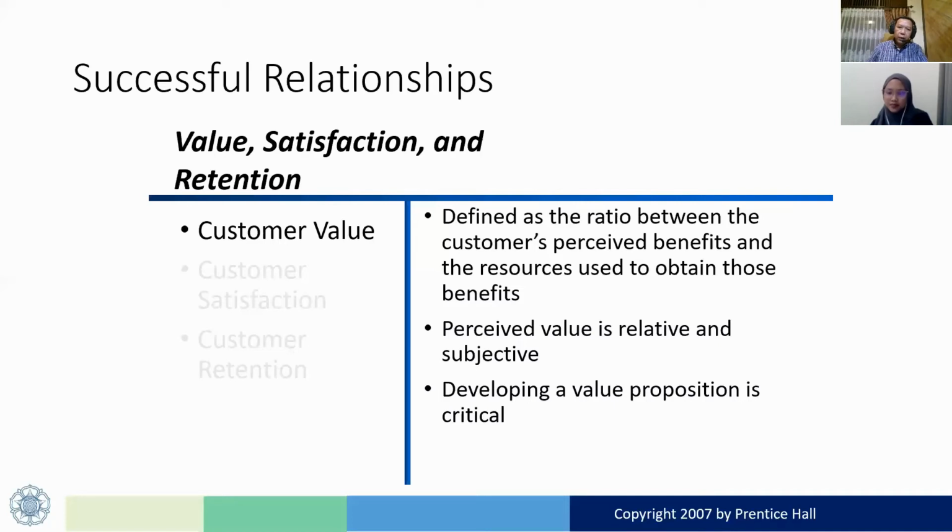For example, when you do online purchase, you may have to wait several days up to maybe several weeks before you get the product. So the more resources that you spend to get the product, and the less that you perceive the benefit you get from the product, that means the smaller value that you get from the purchase. In contrast, when you think that you get a big benefit compared to the small amount of resources that you spend, that means your purchase is valuable to you. The product is valuable to you. So I think that's what's called customer value.